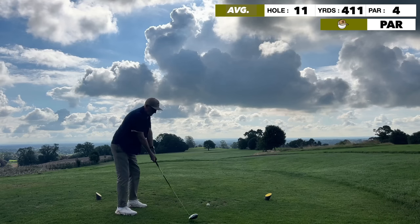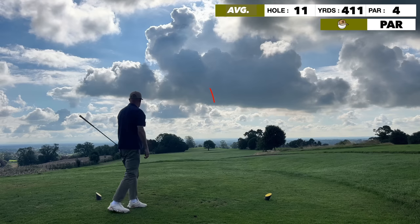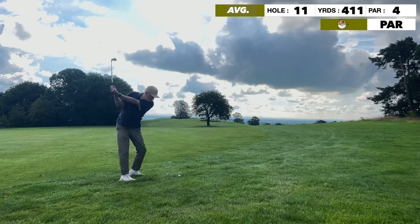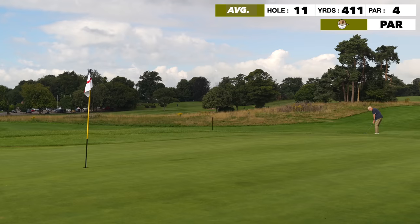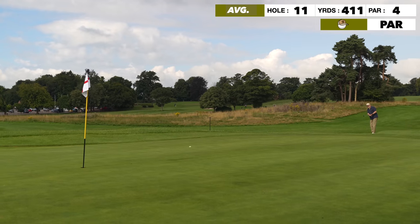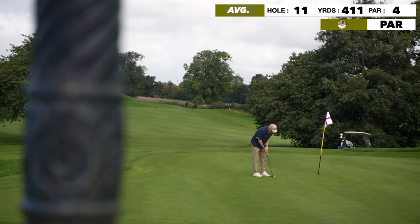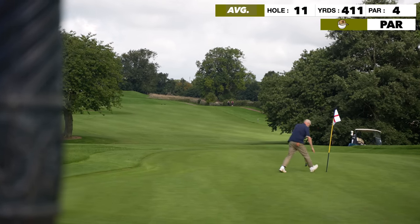The 11th is pretty much straight down. My aim is the small trees, what looks to be in the middle of the fairway, which I managed, albeit strayed into the rough. 155, I played a 7-iron which came up a little short, and bearing in mind that second shot was all uphill, probably an error in judgment which left a chip and run with plenty of green to work with.